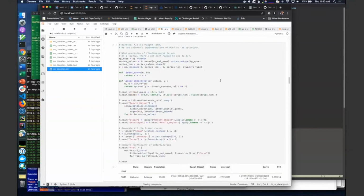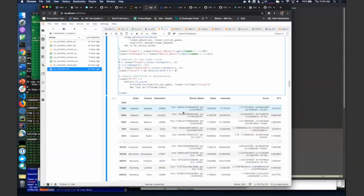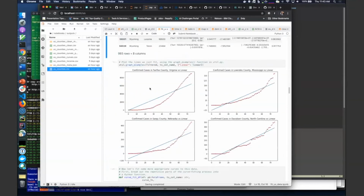How do you fit a straight line using the optimizer that comes with scipy.optimize? You need to define an objective function. You need to define what is the function that you're trying to fit, and then feed it through scipy.optimize.minimize, which runs an algorithm called L-BFGS. It's using first and second derivatives of your curve and your objective function to try and find an optimum solution. And if you use that technique to fit lines to each of the time series, you get charts like this. Obviously, most of these time series are not actually well characterized by a straight line, but that's the best you can do trying to fit a straight line.